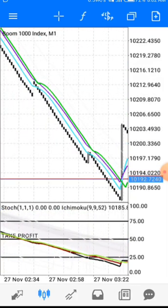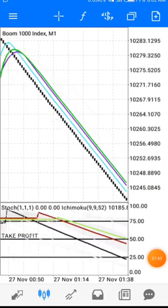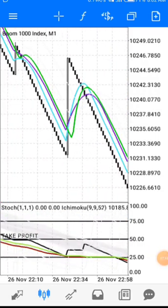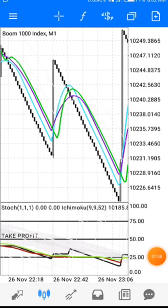But mind you, if the three Ichimoku are not yet on the 25 level, it's very risky to enter, because the market might take long before the spike happens. You see here, all the black, red, and green are at the 25 level. What did you see that happened? A long spike happened. So that is how it works.